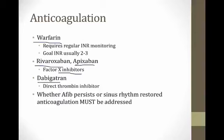And keep in mind that whether patients have AFib or go back to sinus rhythm, they still have to stay on anticoagulation because the stroke risk persists. And that concludes our module on management of TIA and stroke.